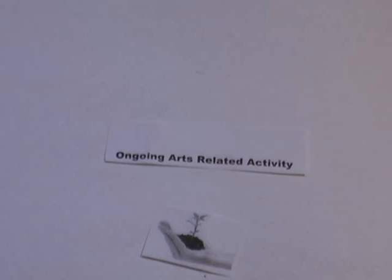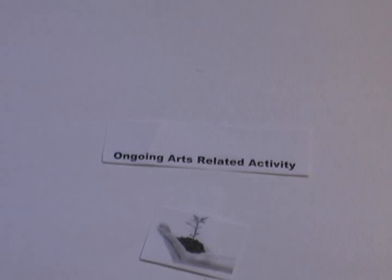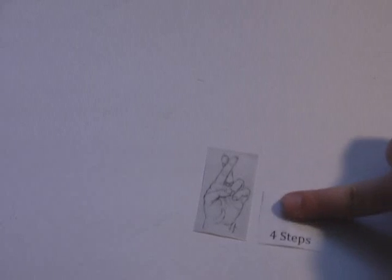For our Aesthetics 201 class, we were asked to participate in an ongoing arts-related activity which would help us grow over the course of the semester. I knew that if I wanted to challenge myself, I would have to focus on my visual art abilities. So crossing my fingers, I began my 4-step process to becoming a better artist.